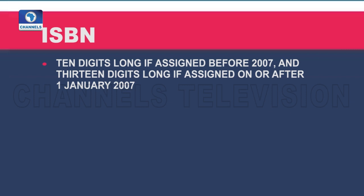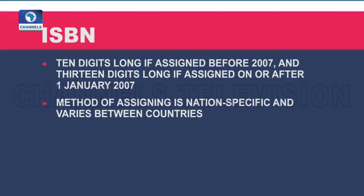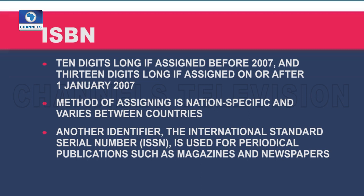The method of assigning an ISBN is nation-specific and varies between countries, often depending on how large the publishing industry is within a country. Another identifier, which is similar to ISBN, is the International Standard Serial Number, ISSN. This is used for periodical publications such as magazines and newspapers. So basically, magazines and newspapers and so on have ISSN numbers, whereas books have ISBN. I hope that helps. If you have any question you would like us to tackle, please send them and we'll be happy to explain.